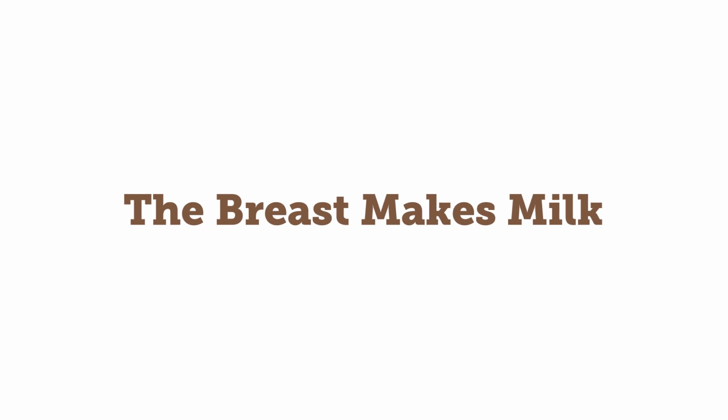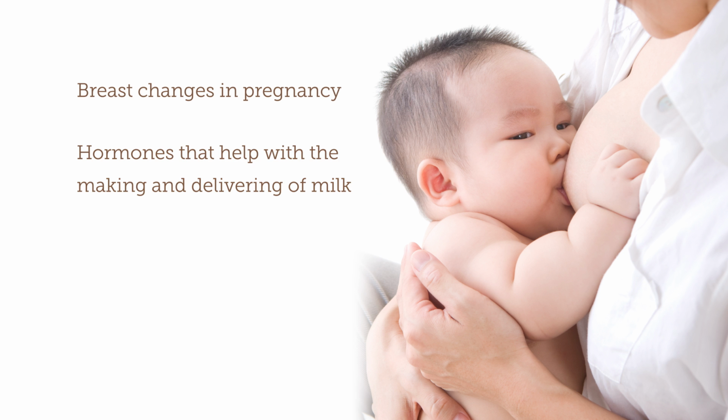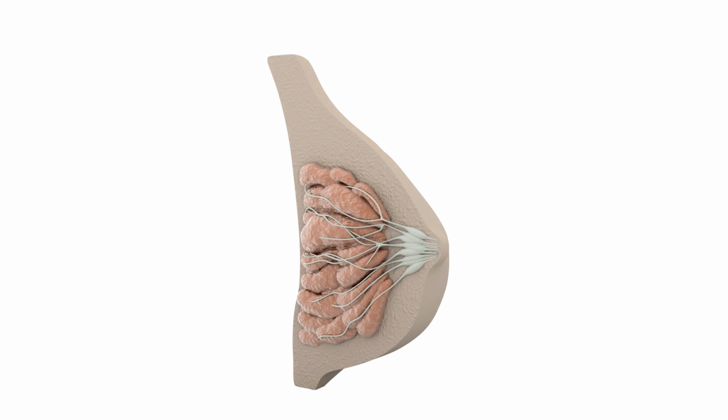The breast makes milk. In this short video, we will cover breast changes in pregnancy, the hormones that help with the making and delivering of milk, stages of milk production, and milk supply. During adolescence, the breasts develop. They continue to develop in pregnancy, laying down milk-making tissue, and in the last months of pregnancy, there's colostrum in the breast.